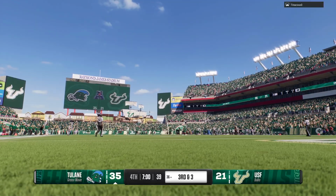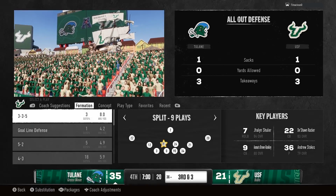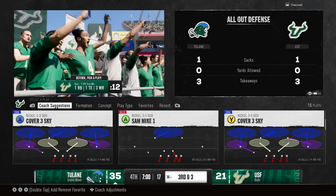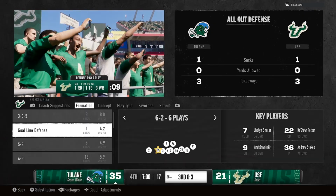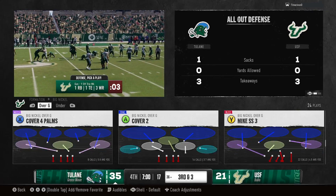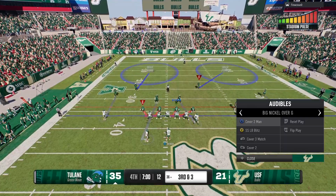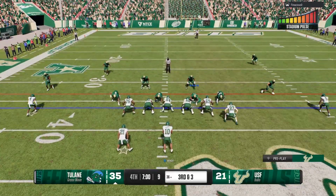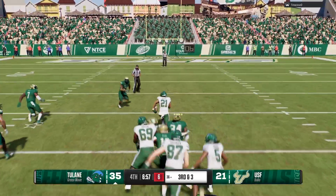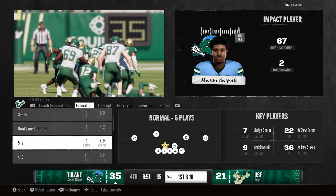That's the end of the 3rd quarter. With the score, Tulane 35, South Florida 21. Now facing a 3rd down as they line up after the break. They'll try to run for it. And he found plenty of running room on that one before the defense was finally able to get him down.